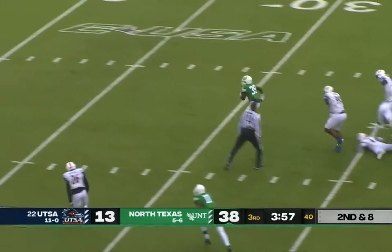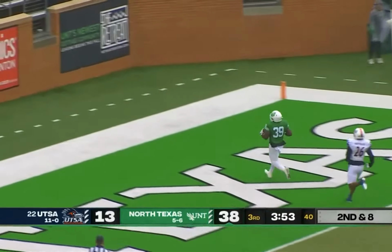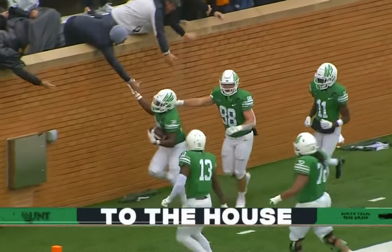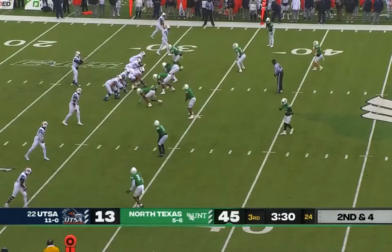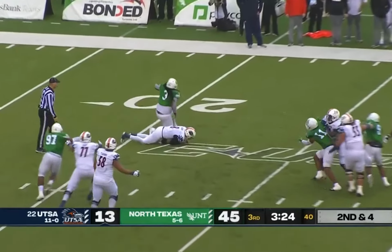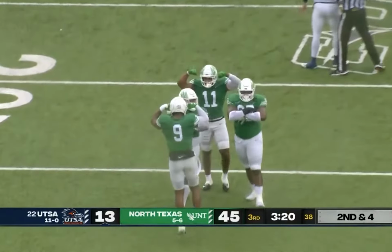Adeyi, another one. We talked about his explosiveness. There it is on display. North Texas breaks it wide open with a 42-yard run from Ayo Adeyi. It really does seem like this magical run is coming to a close. Still a lot of game left to play, but if that continues to happen, it may not be that long until the perfect run has come to a close.